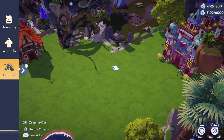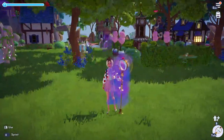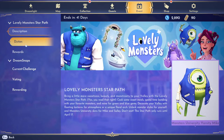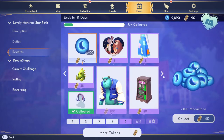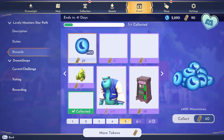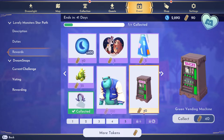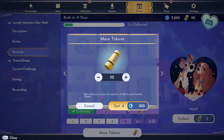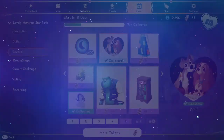The Lady and the Tramp date works as a feeder. Oh yeah, I don't have that yet. Actually, where is that one? Rewards. Oh yeah, it's back here. Ugh. I have 90. I don't think I can get there. I only have one item on here. Is it the next page? I might. If I do these two, like little ones. Hold on. Oh, wait. Cancel. Wait, I hit more tokens. I was like, why? Why are you trying to make me buy stuff right now?